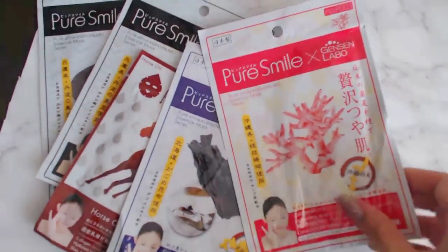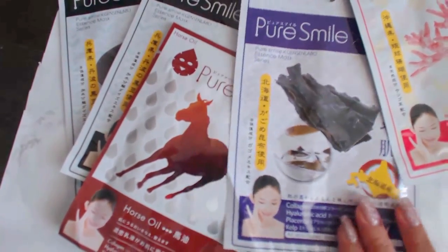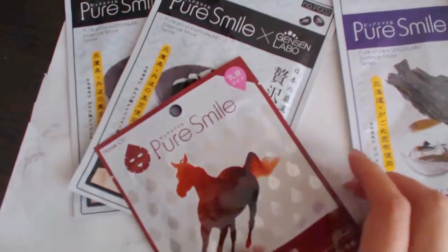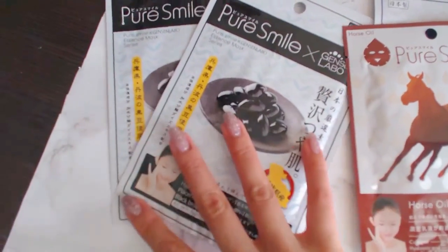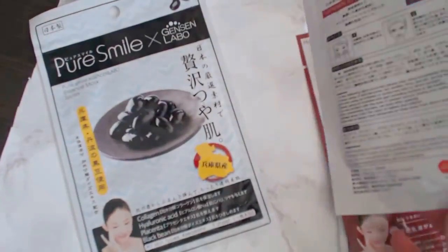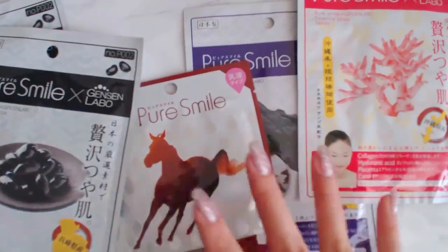And, oh, I had a fourth one. Same brand, but I think this might be part of the regular line. And this one is horse oil, which has collagen, also hyaluronic acid, and shea butter. And horse oil I had never heard of people using until I was introduced to Korean beauty and Japanese beauty. But apparently it's very moisturizing.